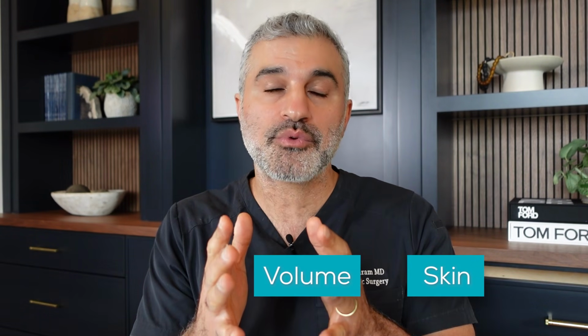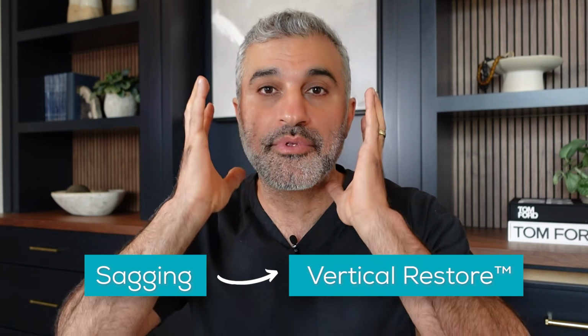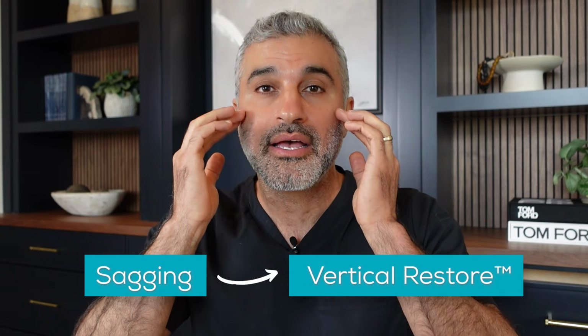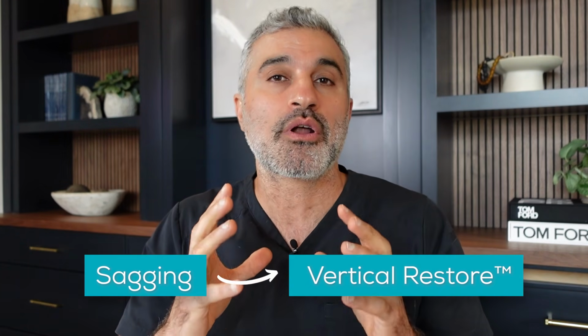Do I combine laser treatments with the vertical restore? So as you know, a basic principle of mine is that there's skin changes with aging, there's volume changes with aging, and then there's sagging changes with aging. When it comes to sagging, we're talking about vertical restore to bring up the laxity of the jawline, neck, mid-face, and lateral brow together. That is effectively what a vertical restore is.